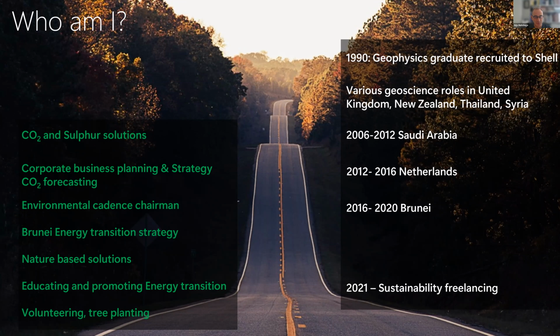And there, for the first time, my interest in carbon and CO2 was really triggered because we were trying to develop a sour gas field, which created a lot of byproducts such as CO2 and sulfur, and we need to find solutions for those. And that project, in the end, never materialized. It was a big project, but it was just too expensive. But the interest in trying to find solutions for large amounts of CO2, that stood with me.